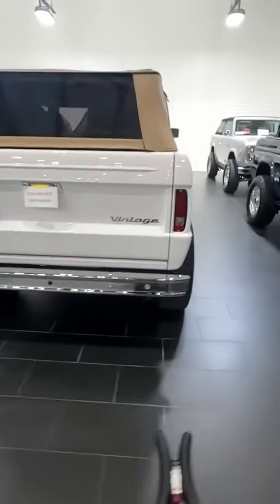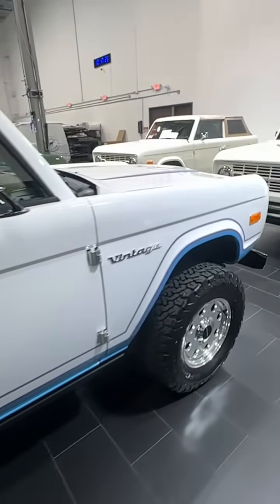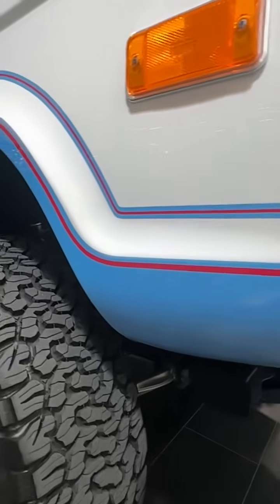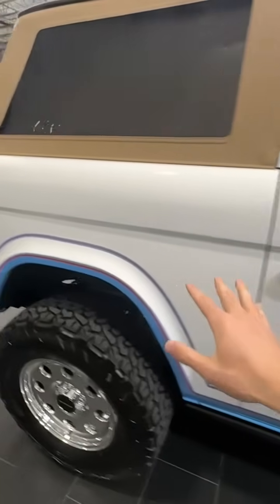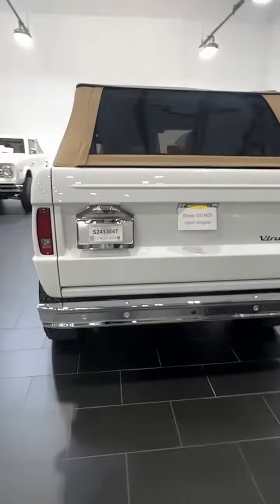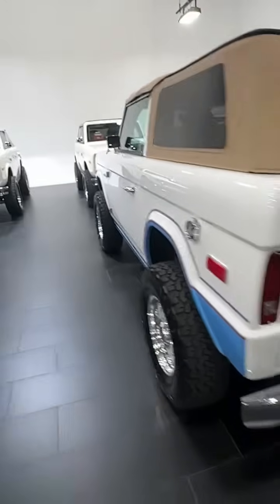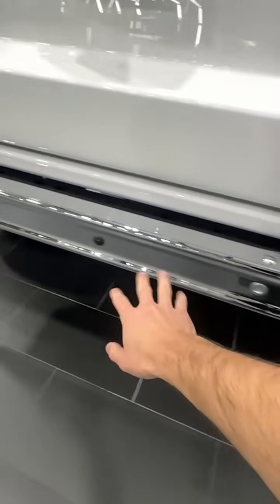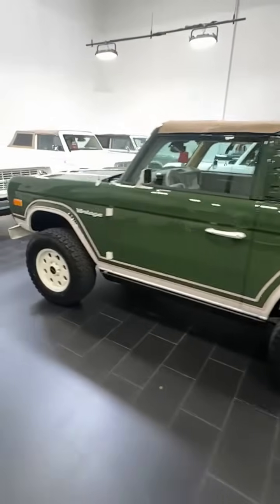A majority of our clients are big sports fans, but he wanted to go with an Oilers blue and red stripe all throughout the bottom with the white. Not the Wimbledon white, but the bright white. And of course, even to the back here, you have your parking sensors, your backup cameras, everything you'd find on a modern luxury vehicle.